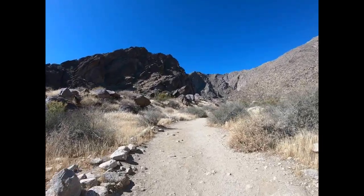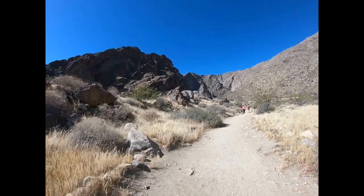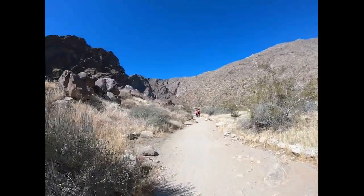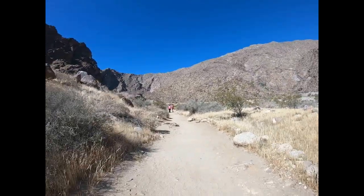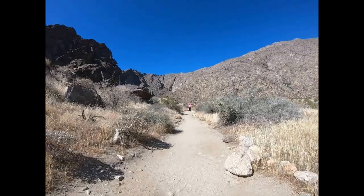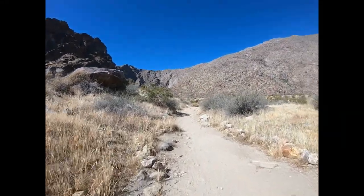Yeah, I mean, this would have been a perfect trail for a bike, really. There have been a couple of little rocky spots though, but this would be nice. I figured it was short, so it wouldn't be too bad. There she goes with those pants on, that's crazy. She's gonna be hot by the end. Because it's short, we just take our time, you know?